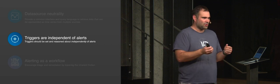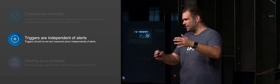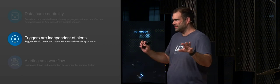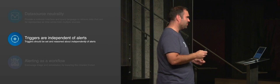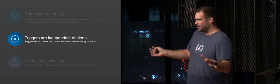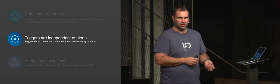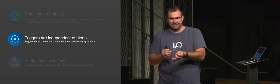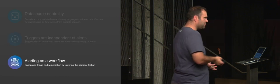So the person, for example, who is creating 12,000 dashboards to try and figure out these correlations between alerts could do it much more easily if the triggers were all completely independent and we had a system that could combine them. So on this one, it's actually important because we want to be able to have triggers on things that are entirely outside of our operational metrics as well. Things that happen directly on a box, business metrics that look a bit off, and then combine the business metric being off with the actual thing being down. And then onto this one, alerting as a workflow.